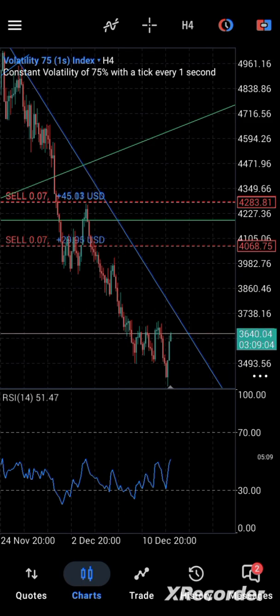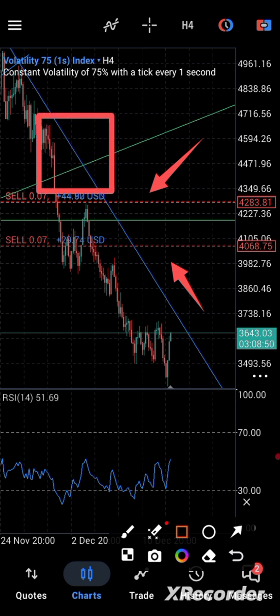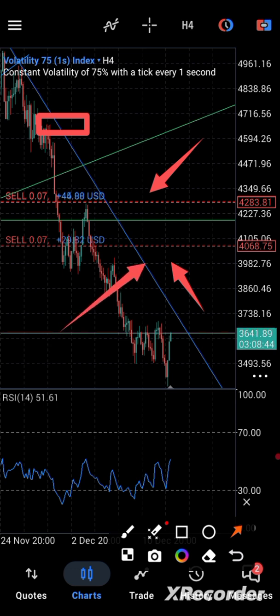So you can see that ever since I entered this trade, there's been some good movement. Our entry, I had several entry positions here. That's one. This is another one. And if you take a look at my trend line, the 4-hour trend line, the blue one, it has not been invalidated yet. So long as this trend line is still holding, the market is still very much on the downtrend.